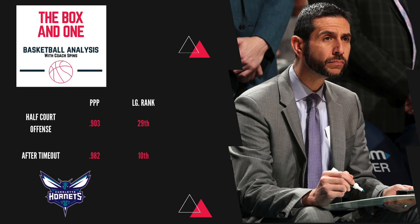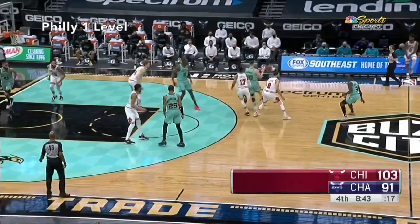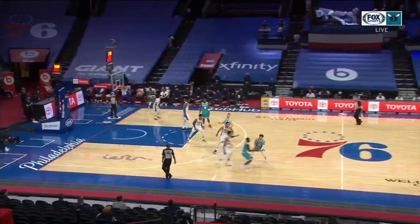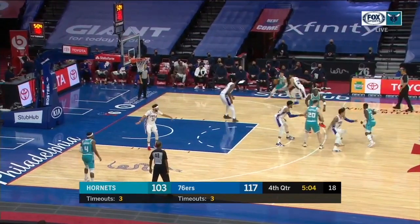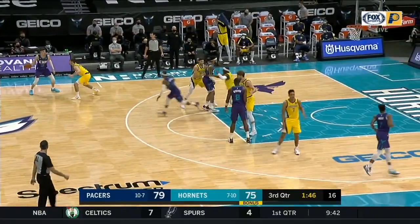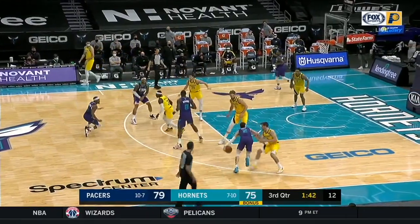You can see their offense in the half court goes from near bottom of the league levels towards the top 10. The most common play he runs, and this dates back to last year, is a Philly or Iverson screen that leads right into a level action, or a pin in for the top shooter and the initiator of this play. This is where Devonte Graham and Terry Rozier have made a killing, and because it's something that they go to frequently, especially late in the game to get one of these two guys a shot, I am shocked that it works as frequently as it does.